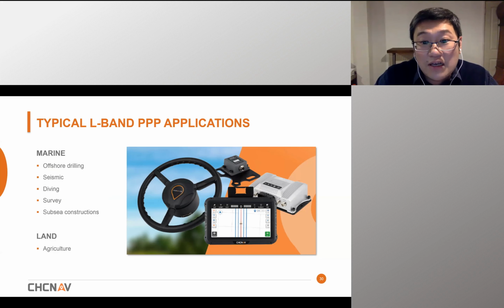Here is one slide for the applications of PPP, very typical applications. As we discussed before, one advantage of PPP is it doesn't need a reference station network to be next to the user. So the main application area has been marine for offshore drilling, seismic, diving, surveys, subsea constructions, because there is no place to put a reference station.